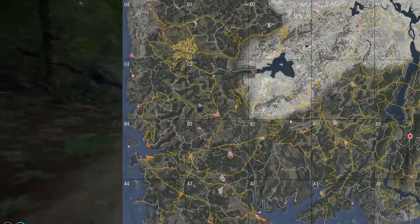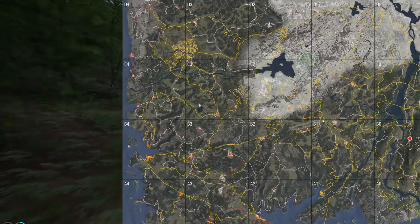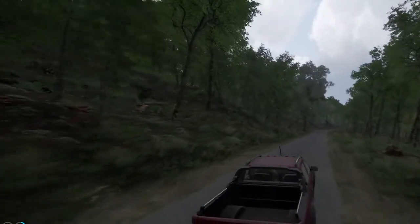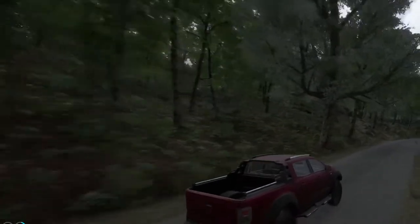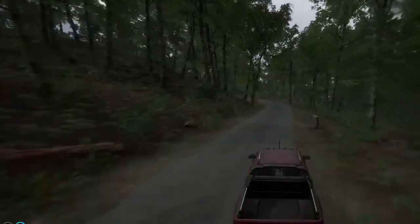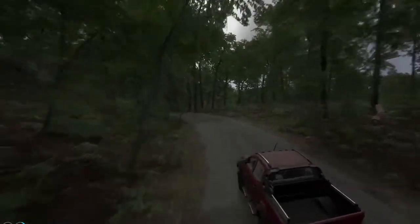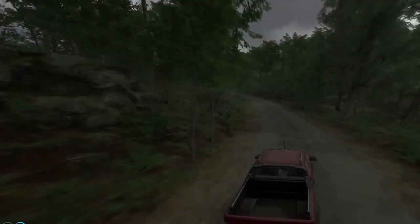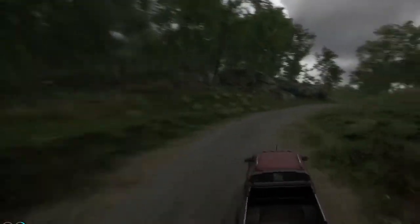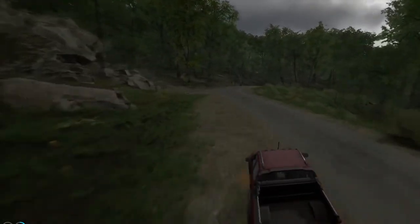So, as I said, this is all new territory. Right, now I need to go straight up. Follow this wiggly road. And then we should be at our location. I hope it's something decent and not something pathetic, like some little village with nothing in it. I'm hoping it's some kind of military thing. It has that vibe to it, looking at the map anyway. I've got no idea what it is, but we shall find out in just a second.